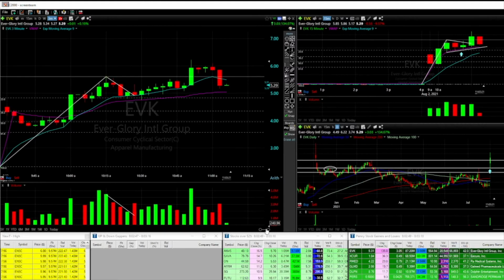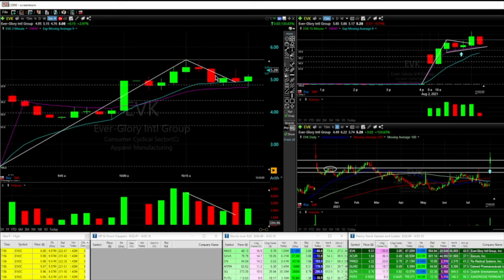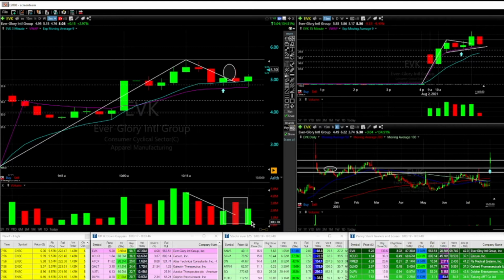Okay, and at the time, let's go ahead and scroll back so we can see what it looked like. So right in here is where I got in, got long. Small position on EVK since I was already nicely green on the day with Tesla. And as soon as we popped on this candle here, I started to take some profits. Now I didn't like this candle here, how it kind of rejected that little pivot area on a big increase in volume. So I got flat. I was long at 490, and I took profits through the push.